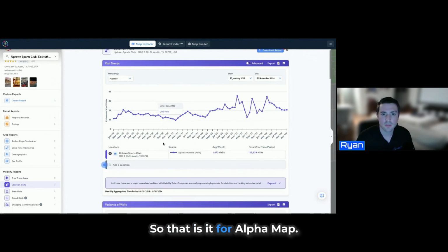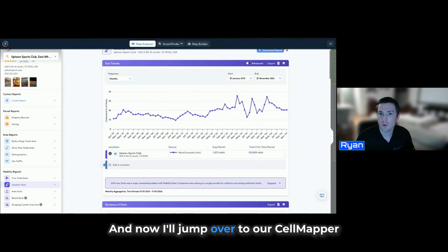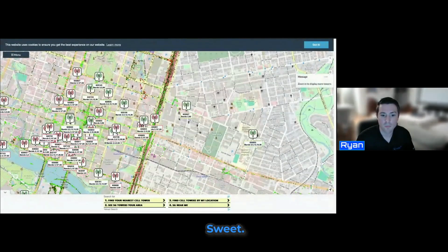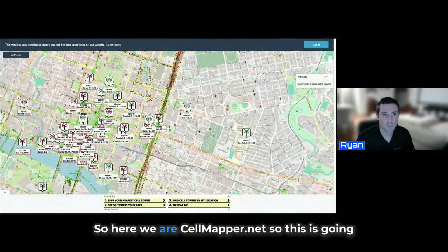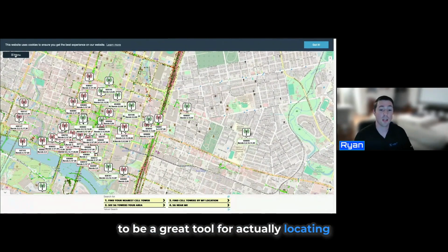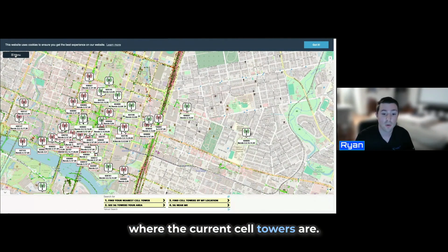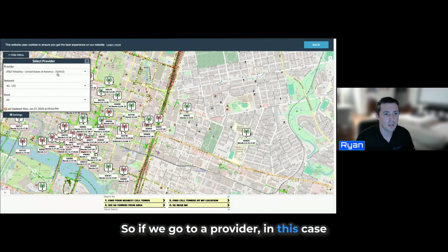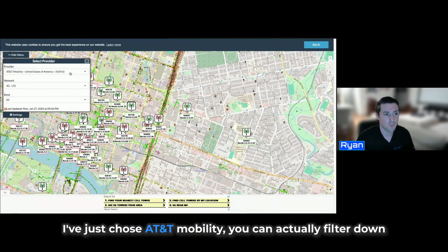So that is it for AlphaMap. And now I'll jump over to CellMapper. So here we are at cellmapper.net. This is going to be a great tool for actually locating where the current cell towers are. If we go to a provider, in this case, I've just chosen AT&T Mobility.